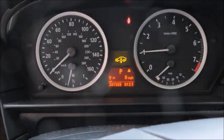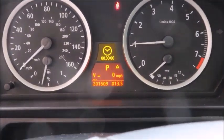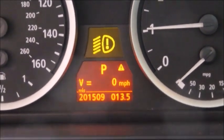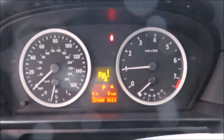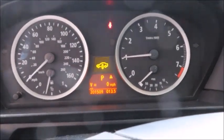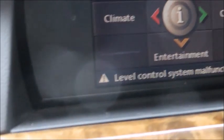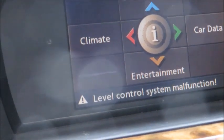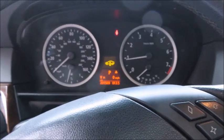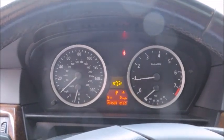Then we start the car, and there's actually no check engine lights or anything. But what you do see is that the car has over 201,000 miles. I'm not really worried about that. I've had many of these cars over 200,000 miles, and they've treated me really well. But as you can see there, we have a malfunction, a level control system malfunction. And that's actually caused by the air ride that came on this car factory. Those tend to go bad. So it's been replaced with some coilovers.